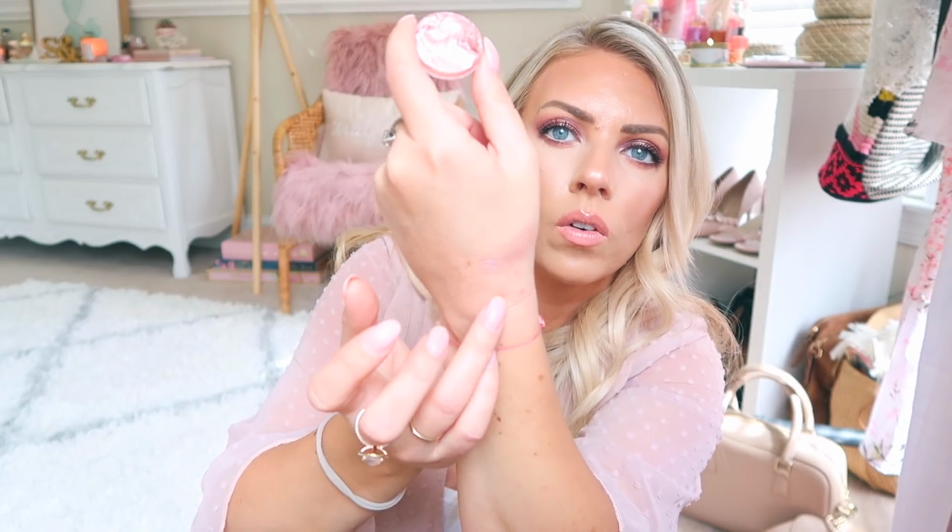So this one is called Close to You, and it's so hard to tell because they're so glowy, but can you see?